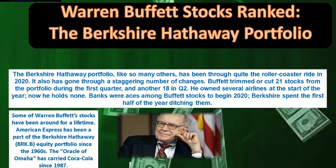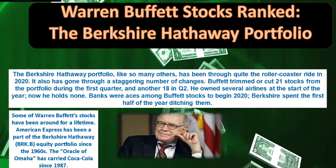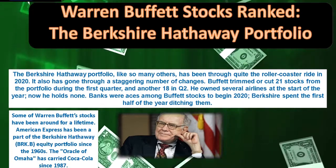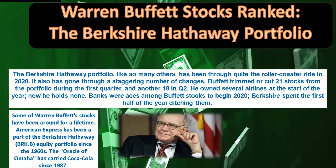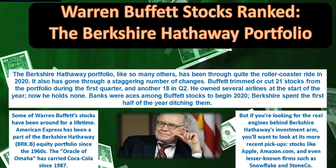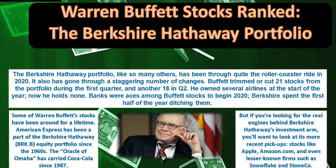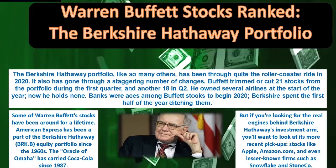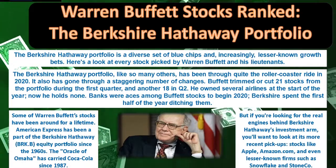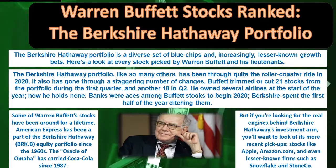Some of Warren Buffett's stocks have been around for a lifetime. American Express has been a part of the Berkshire Hathaway, BRK.B, equity portfolio since the 1960s. The Oracle of Omaha has carried Coca-Cola since 1987. But if you're looking for the real engines behind Berkshire Hathaway's investment arm, you'll want to look at its more recent pickups. Stocks like Apple, Amazon.com, and even lesser-known firms such as Snowflake and StoneCo. The Berkshire Hathaway portfolio is a diverse set of blue chips and, increasingly, lesser-known growth bets. Here's a look at every stock picked by Warren Buffett and his lieutenants.